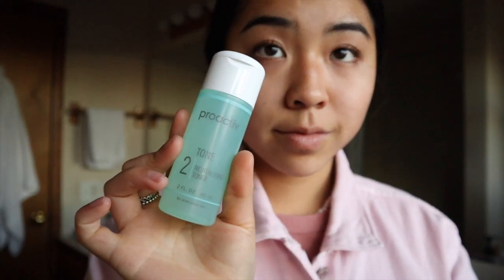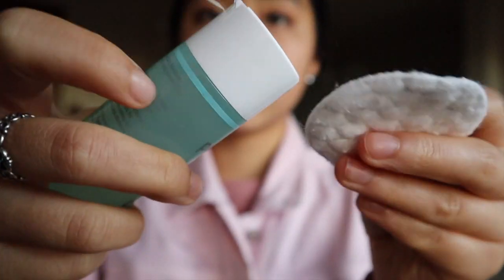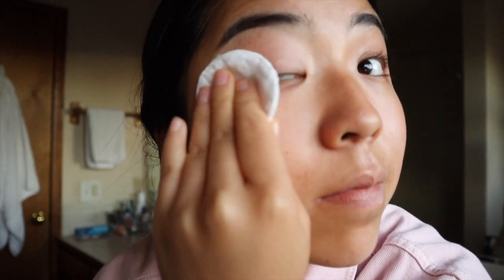After I've done that and patted my face dry, I move on to step 2, which is the revitalizing toner. I just put this on a little cotton pad. This really helps to, as it says, revitalize your skin and take out all of the impurities if you miss anything with the cleanser, especially if you're wearing makeup. Just like a second wash, make sure your skin is really nice and clean.